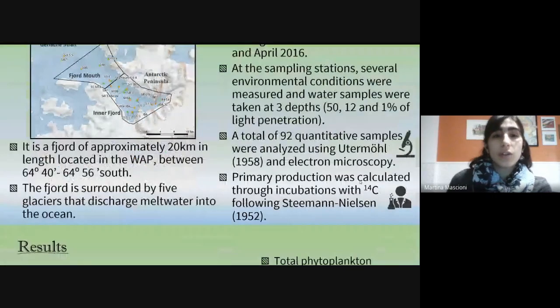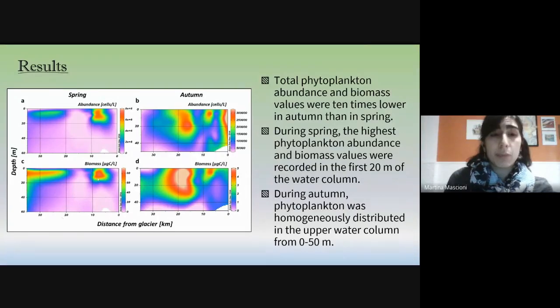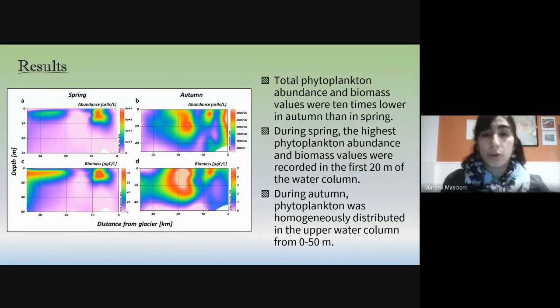So the results showed very different patterns of phytoplankton distribution during spring and autumn. As we can see here, are abundance and biomass profiles of phytoplankton in the fjord. So we can see that total abundance and biomass values were 10 times lower in autumn than in spring. Also, the distribution of the phytoplankton was very different.